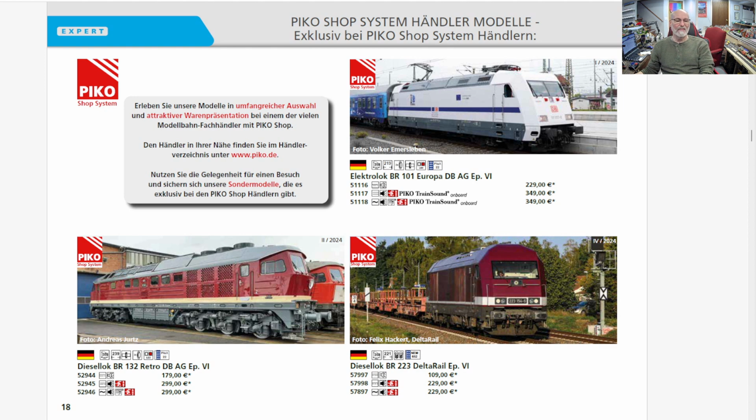They also have the Retro Class 132, although this is as it looks today, Era 6, but these go way back. And then you have a Class 223, which is still this era, but in an old Delta Rail livery here. So the Class 132, which technically would be a 232, but it was East German 132 at one time. And so that's how it's nomenclatured there.